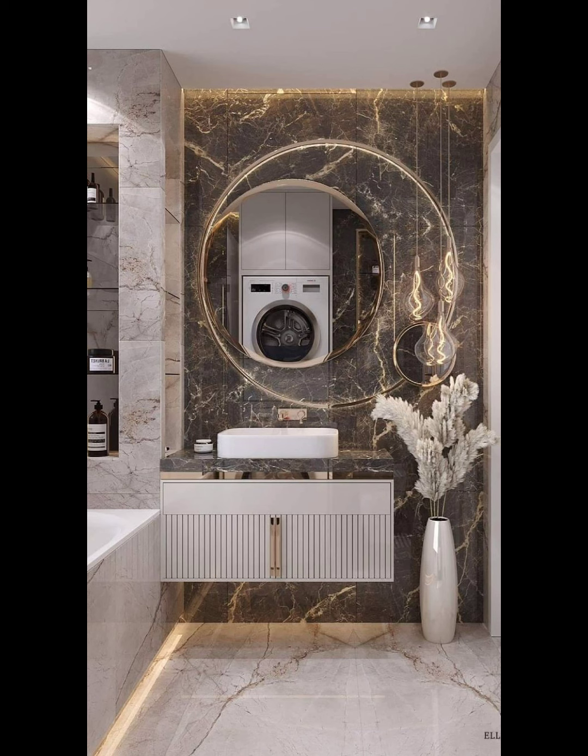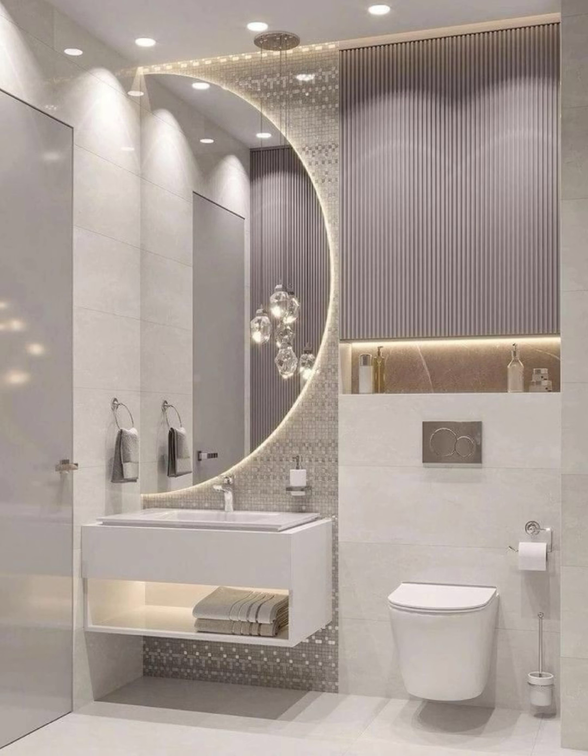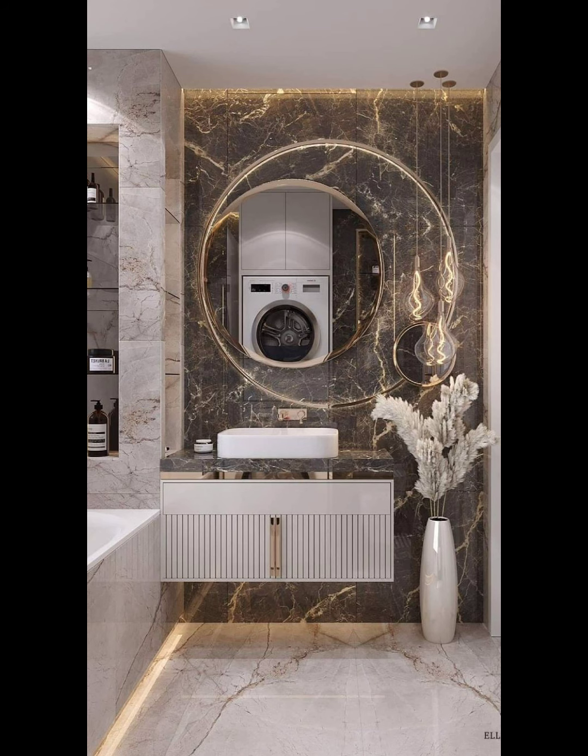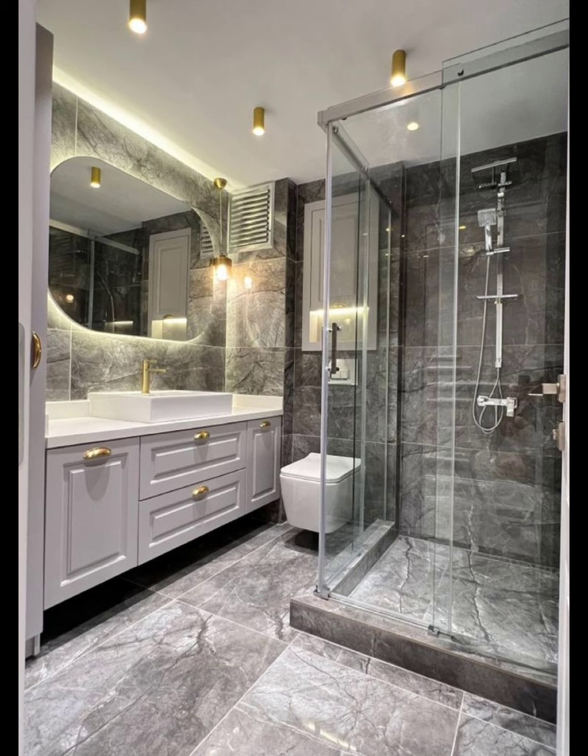Number 7. Achieve a modern and spacious feel in your bathroom with a frameless glass shower enclosure. This minimalistic design not only visually enlarges the space but also allows natural light to flow freely, creating an airy and inviting atmosphere.